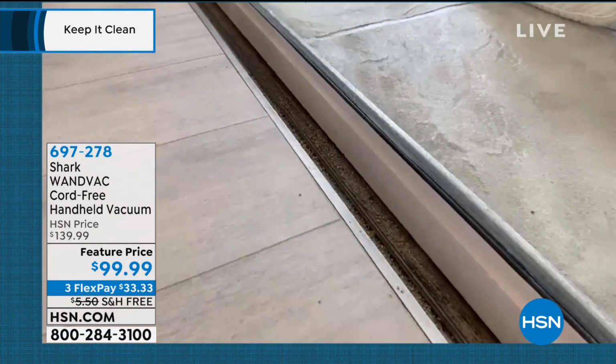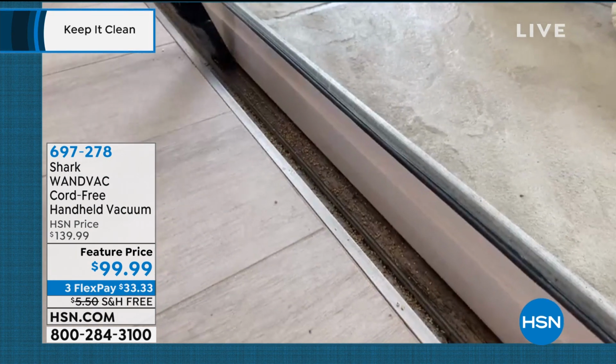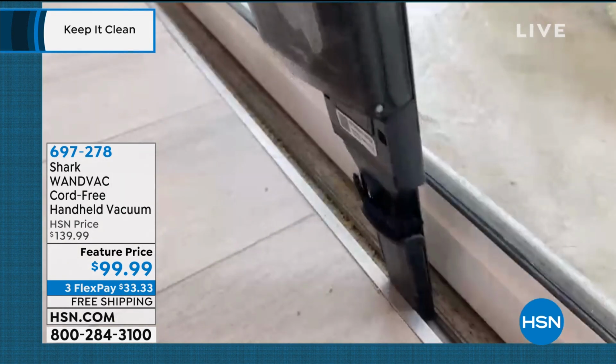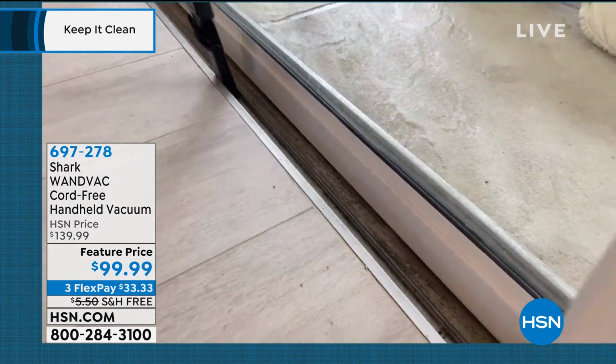If you don't have sliding glass doors, you know what you have? You have windowsill tracks. So look at this. Look, with the crevice tool. Love it. How perfect it is to get down in those nooks and crannies. Do you see that? Now look at that. Oh, I see it. Good camera work.